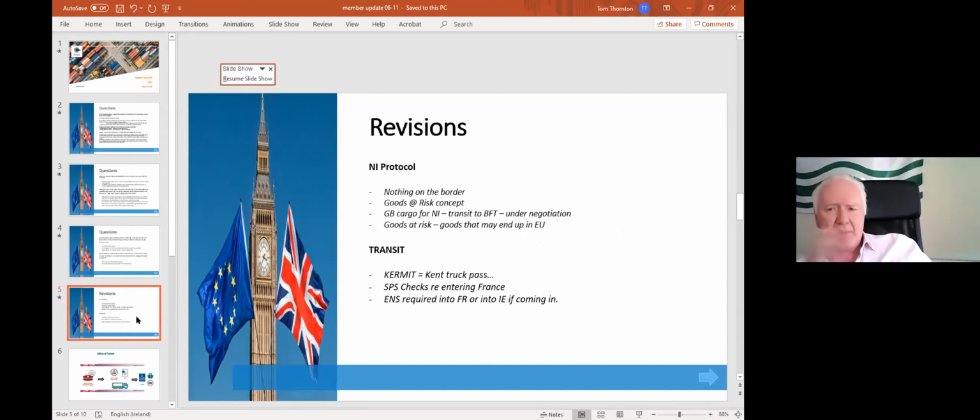A few revisions from the last time we spoke. So the Northern Ireland Protocol, there have been some changes to it since we last spoke. We do know there's nothing on the border, or we were told still that there will be nothing at the border. They have brought in this goods at risk concept. So initially the EU were looking for the situation where EU goods landing in NI, or sorry, GB goods landing in NI would be treated as if they were EU imports or being imported into the EU.